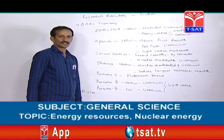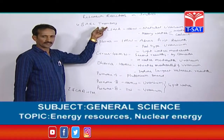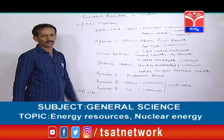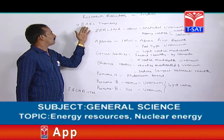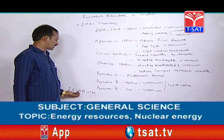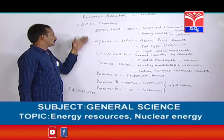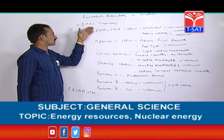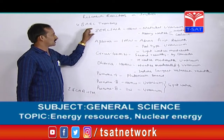A few research reactors were installed in India for performing various research activities related to nuclear energy. These research reactors were operational under Bhabha Atomic Research Center, Trombay, and Indira Gandhi Center for Atomic Research, Kalpakkam, which is located in Tamil Nadu. The research reactors operational under BARC are these.